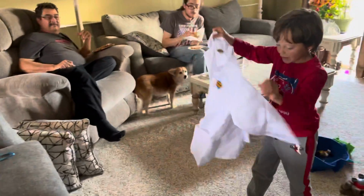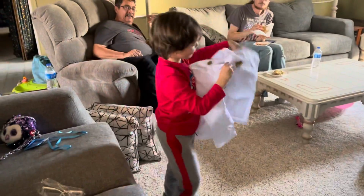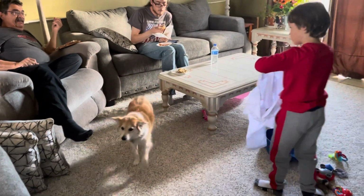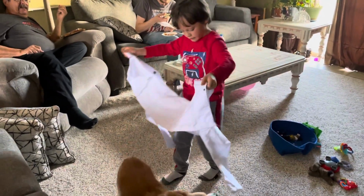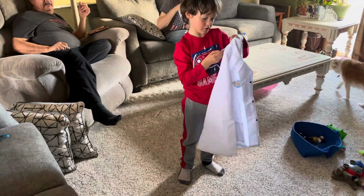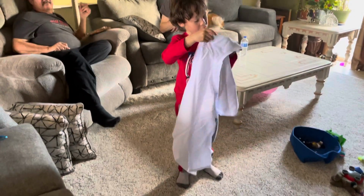Yeah. I never even knew that I was going to get this. Cool. I love it. I'm going to button it and put it on. Yeah. Oh, and look at what it says on the lab coat. What does the lab coat say? What does it say? Read it. No, not on the back? Yeah.